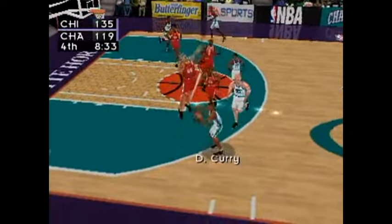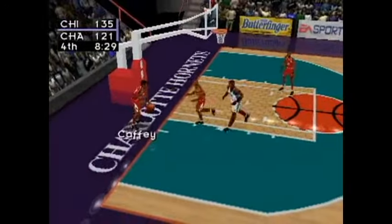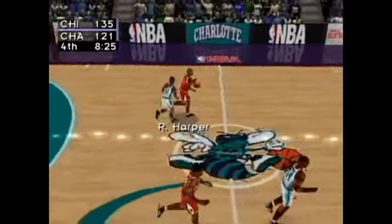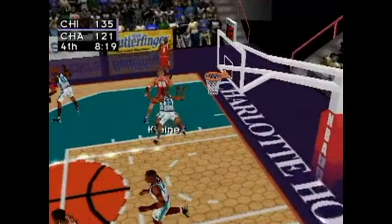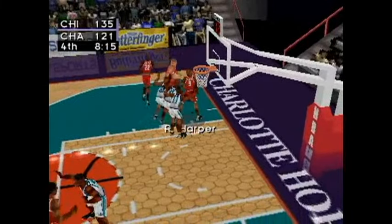Geiger receives the pass on the left side. Number 30 tosses up the shot. Curry gets that one. Inbound pass to Harper. From the left side to Kleine. Harper takes the pass.